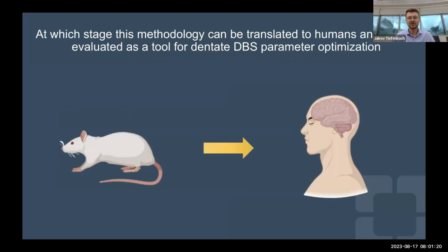I hypothesize that those with high cortical activation will achieve the best response to treatment. And if this proves correct, this method can be translated to humans and further used as a tool for dentate DBS parameter optimization. So our novel therapy and its initial programming could be guided by fMRI and MRS, and kind of changing the paradigm as how these things are programmed.